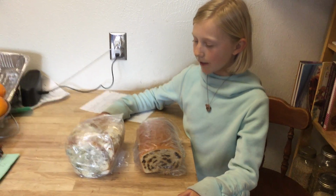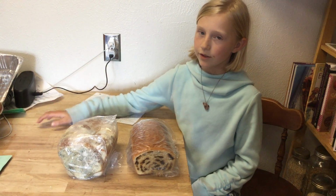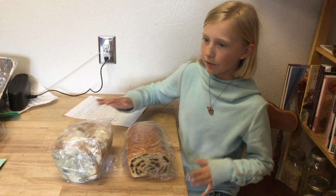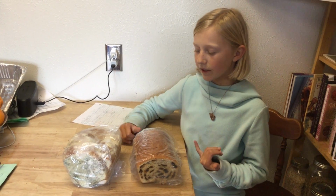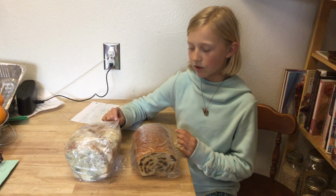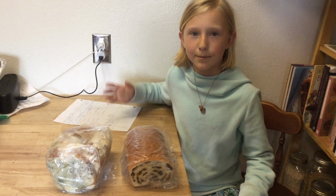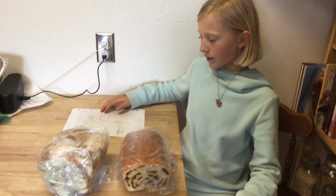So then I baked them at 350 degrees for 45 to 50 minutes. And then I let them cool on a cooling rack. And then we sealed them in a plastic bag. And then we let them sit in our boiler room. And it's been almost 2 months now.